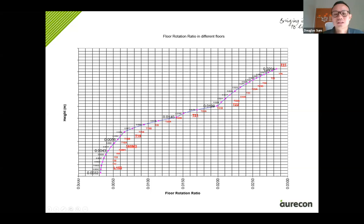Yeah, so when you are dealing with the movement report, the first thing that you need to look at is where the mechanical floors are and what the rotational ratio is in between the floors. And this is the first thing that you need to look at.